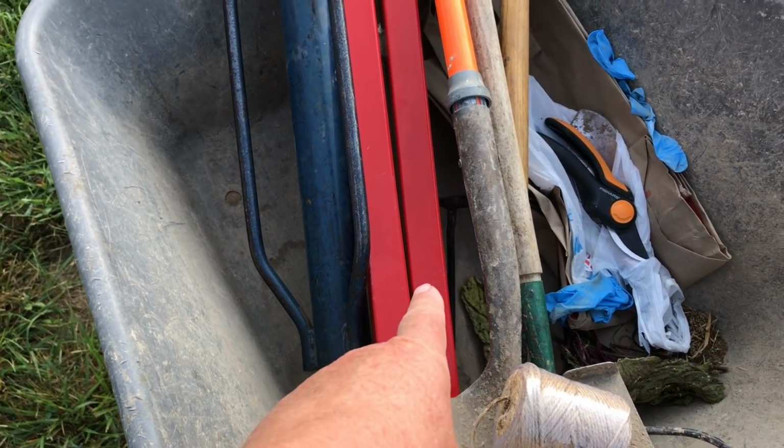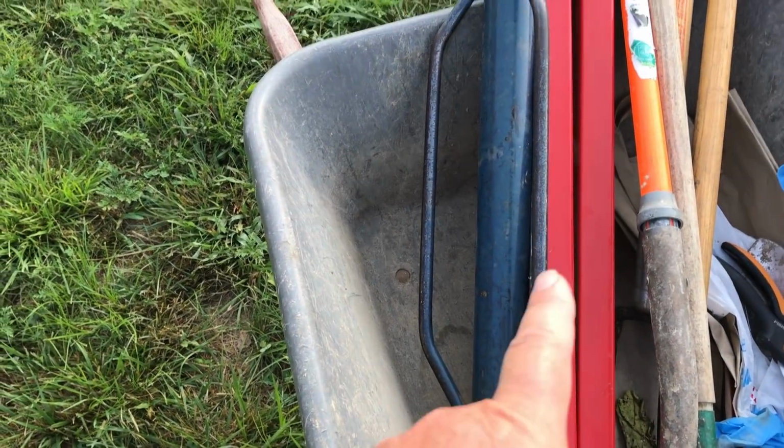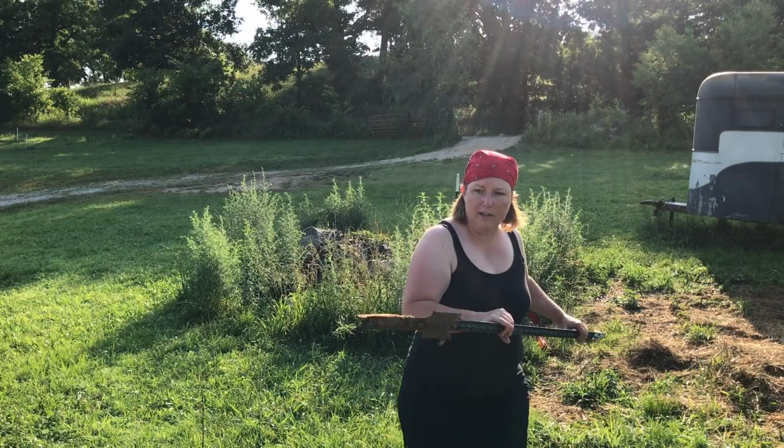T-post pounder. No, backing up. Rewind. T-post pounder. Four.